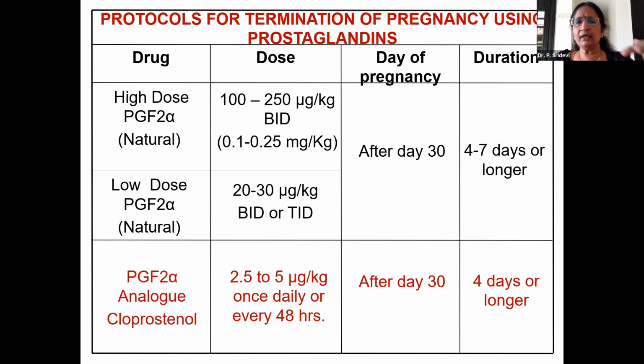We were always going for the natural preparation. But after a point, we realized that there was a shortage of this natural PGF2 alpha, so we were forced to go for cloprostenol, and we realized that the side effects were very minimal when we used cloprostenol. This is because cloprostenol has a greater affinity toward the CL than to the smooth muscle receptor. So the action was much better and the side effects were less. I'll talk about this later.